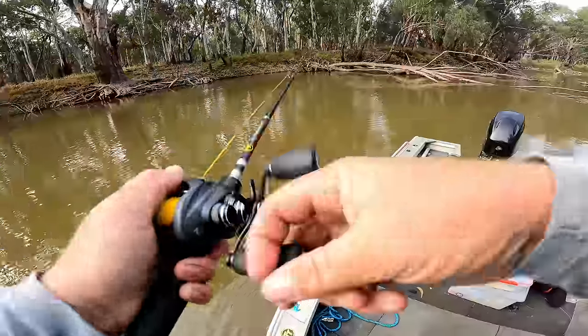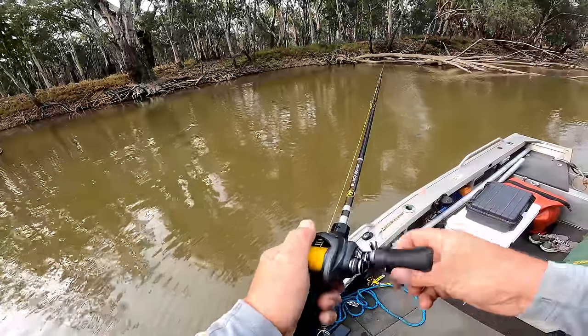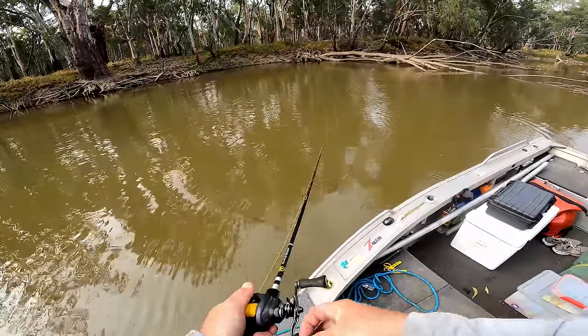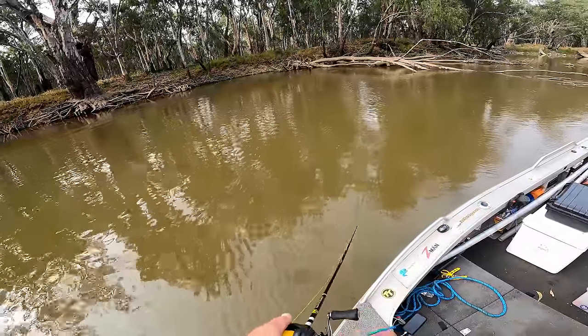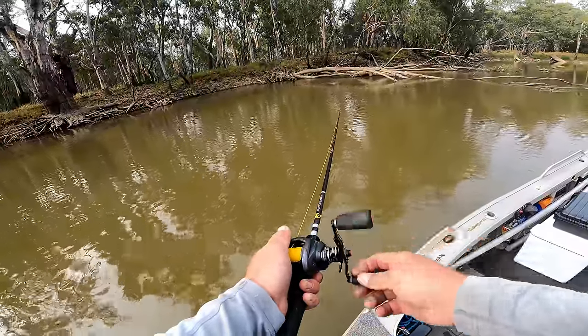Dropped him. No. Straight onto it. I set the hook and everything. He might come back. That was a bad cast. Damn. That was a good bite.